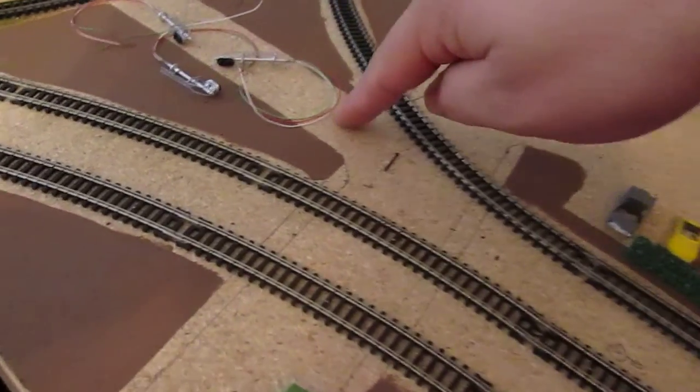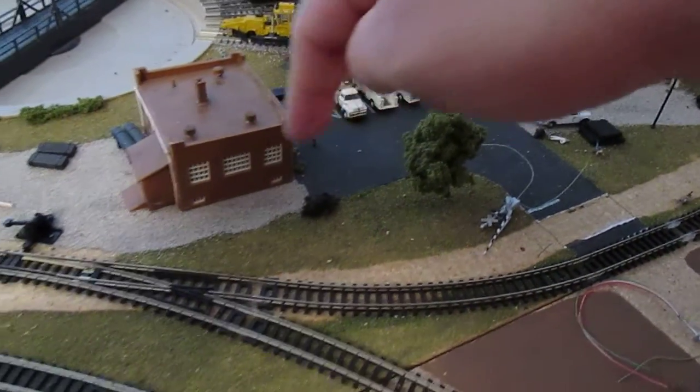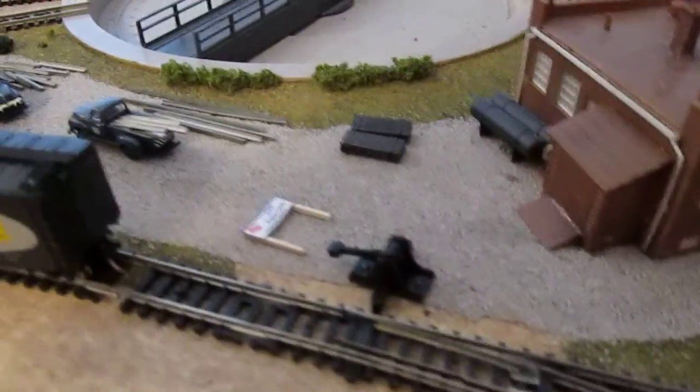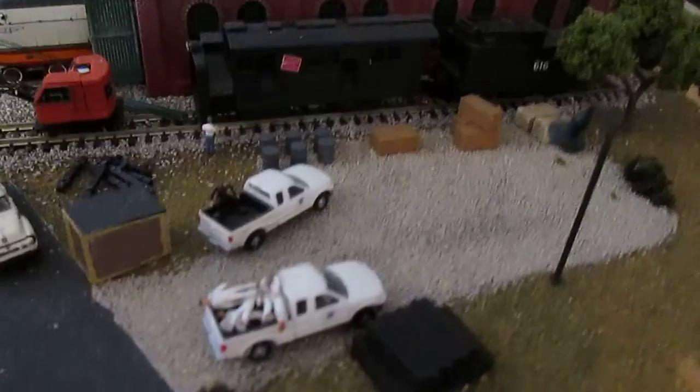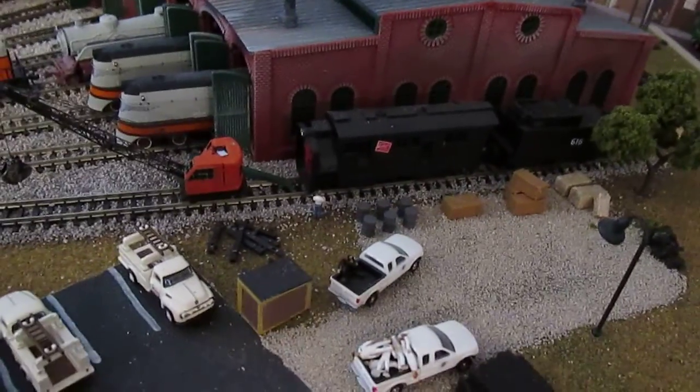And then off of the road right here, I have a little inlet which will go over the crossing and into a parking lot here, with the office right here for the diesel facility. Then kind of a little storage of junk in the back of it. And then off to the side, just more storage. I've got some crates, some ties, some oil cans. So I've got all that off to the side right there. So that's pretty much what I have.